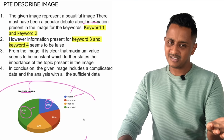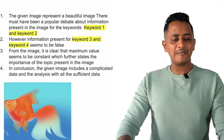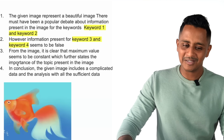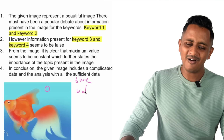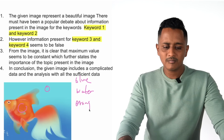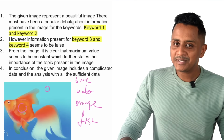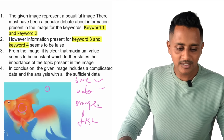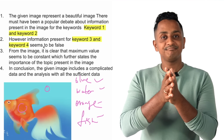Whatever you want. You can put colors. You can put four keywords. Or whatever you want. Doesn't matter. What gives you mark is the fluency. So now something like this comes where there are no keywords. Man, can't you make a keyword? Blue. Blue is water. Whatever it is, don't have to think a lot. Now this is orange. Fish. That's it. There must have been a popular debate about information present in the image for the keywords blue and water. However, information present for orange and fish seems to be false. Done and dusted. Repeat sentence. Chapter closed. That's it.